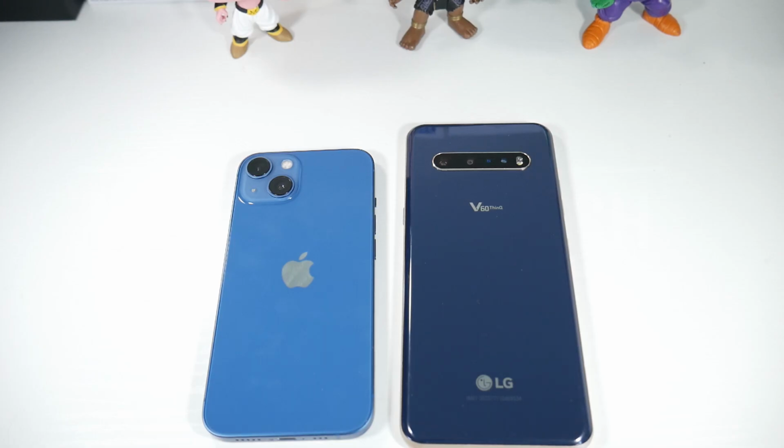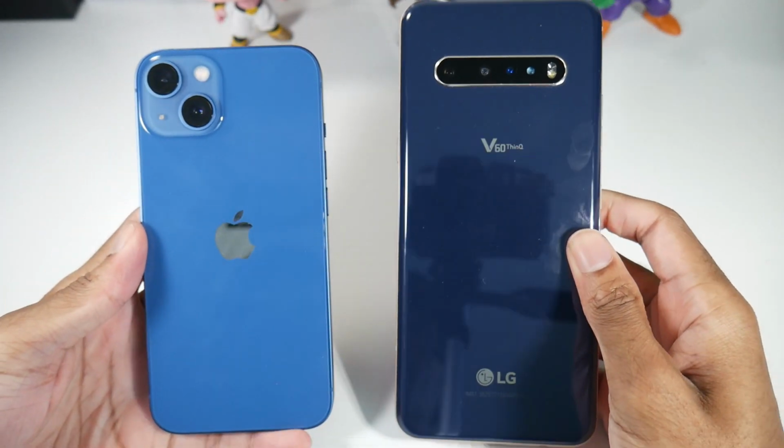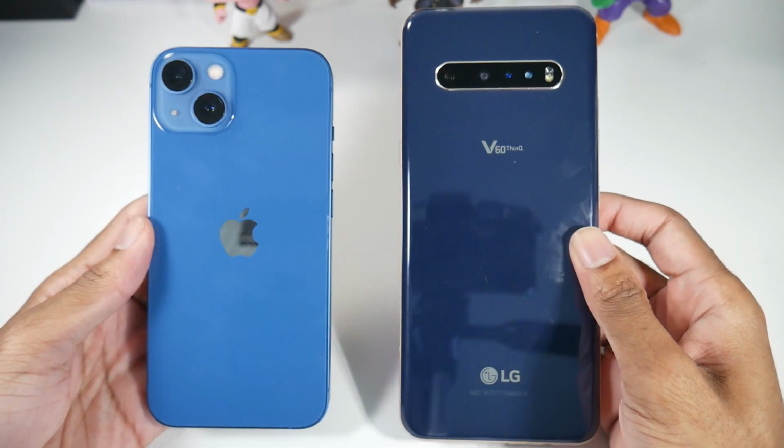What is up, guys? Today we're going to be comparing the iPhone 13 to the LG V60 here. So this was a request, so let's go ahead and get into it.